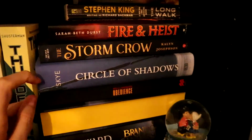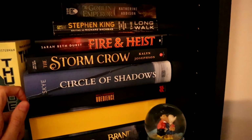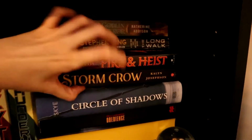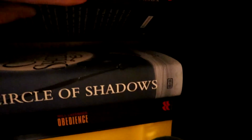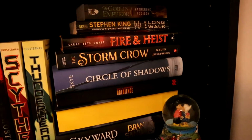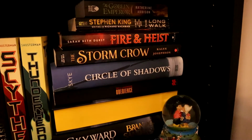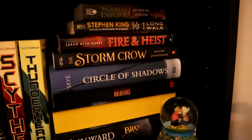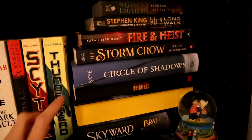Circle of Shadows by... oh, that's helpful. The author's name isn't written. By Evelyn Skye. Is it Evelyn? Yeah, Evelyn Skye. That was the January Fairy Loot book, so I have not read that yet because I literally unboxed that yesterday. So I will link that for you in case you're interested in that video.